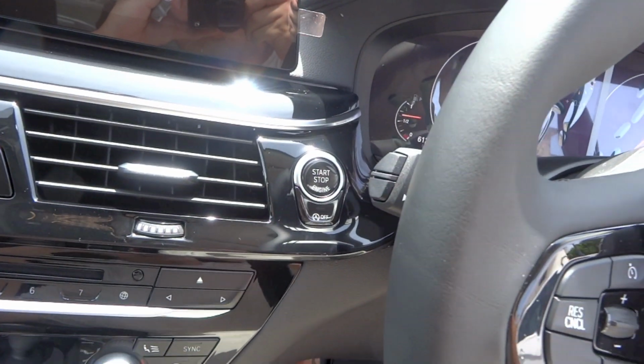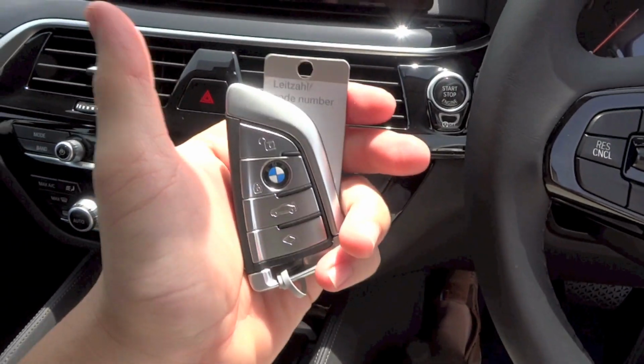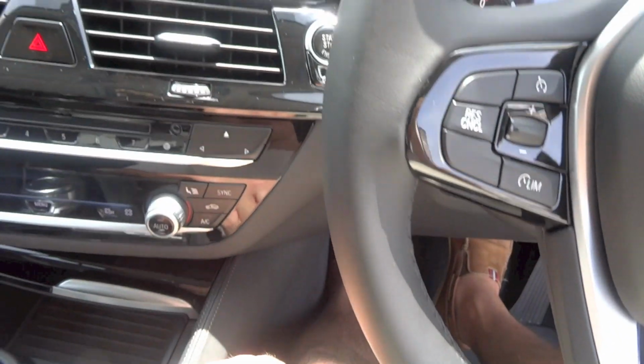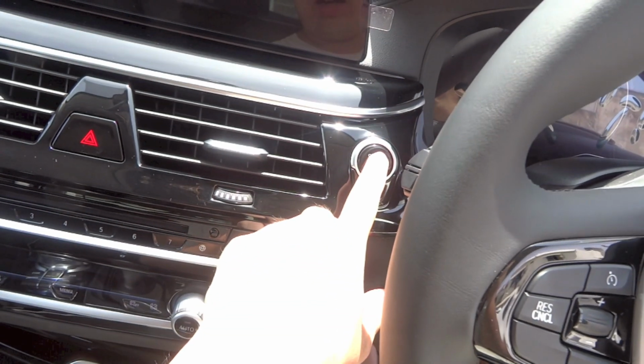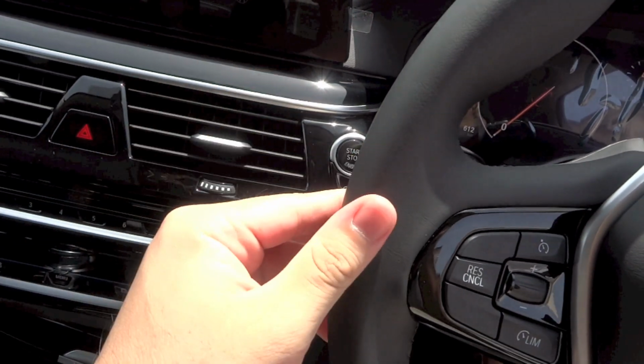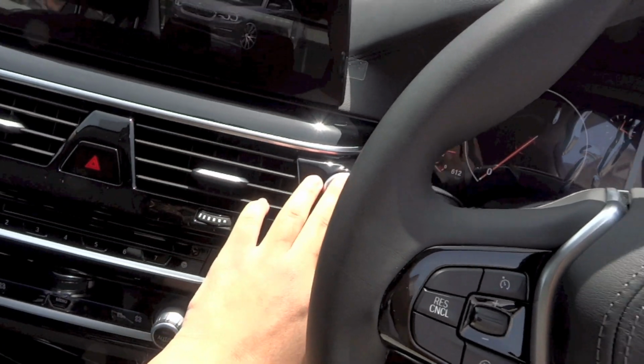With Comfort Access, you get a push-button start system as well. So to start the 5 Series, make sure the key fob is inside the car. Put your foot on the brake, and press the start button to the left of the steering wheel. Upon turning on the ignition, the steering wheel will move back to its last recorded position before the engine was turned off the previous time.